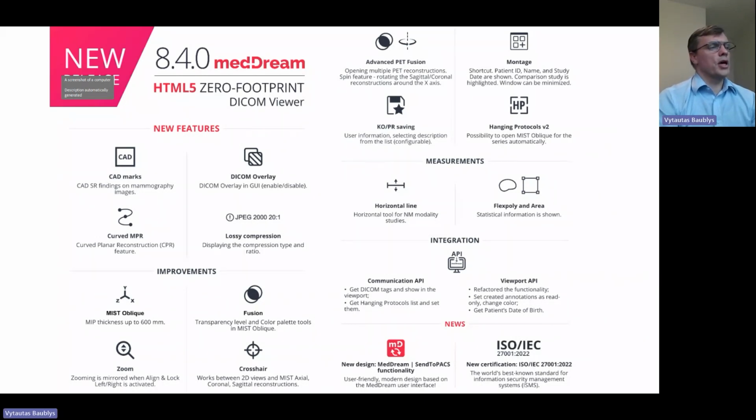The most important for myself is CAD markers, and I believe the first request on CAD markers we received in 2015. And finally, they are fully functional and available in our product. Also fully functional curved MPR, which was also asked of me since the beginning, I would say, when we created our product. There is also significant improvement on the fusion and all of the other functions which we will go through today.